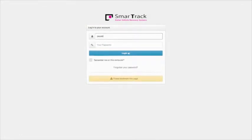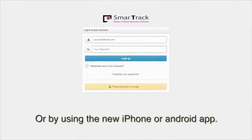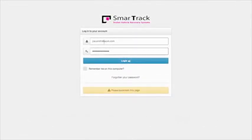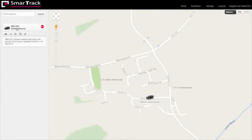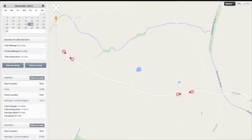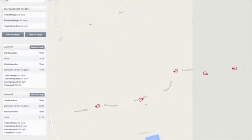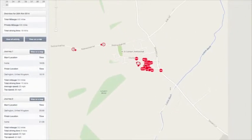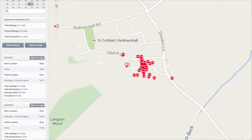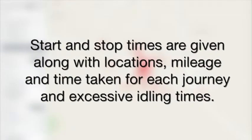The customer can view this data by logging into their password-protected secure website or by using the new iPhone or Android app. Multi-purpose tracking is available. The home screen lists registration numbers of your vehicles. Click on a number to see that vehicle as a symbol on the map being driven, including its speed, in real time. The screen self-updates every minute. The viewer can even watch his entire fleet and check on movement throughout the hire period history. Start and stop times are given, along with locations, mileage, and time taken for each journey and excessive idling times.